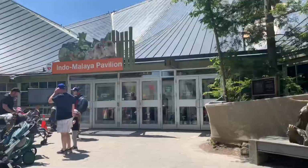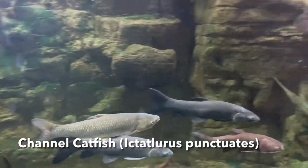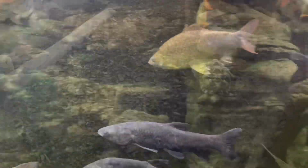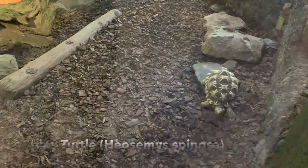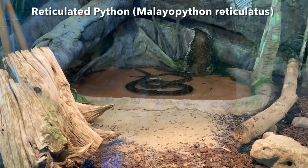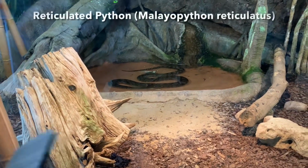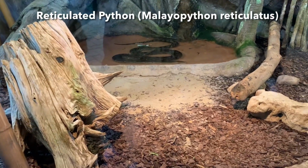After seeing the peacocks, we went to the Indo-Malaya Pavilion. In the Indo-Malaya Pavilion, we saw many kinds of fish. We saw tortoises. These tortoises are relatively small. And then we saw a python. These are one of the largest snakes in the world, and they're carnivorous, I think.